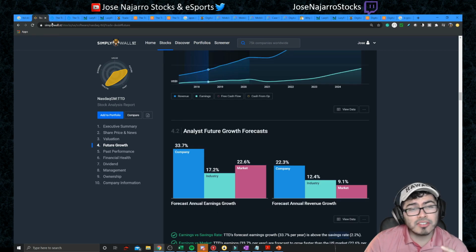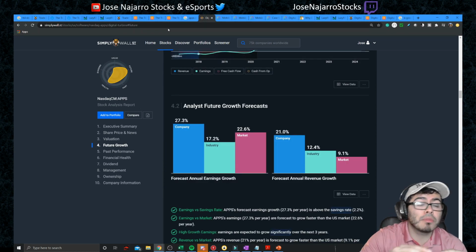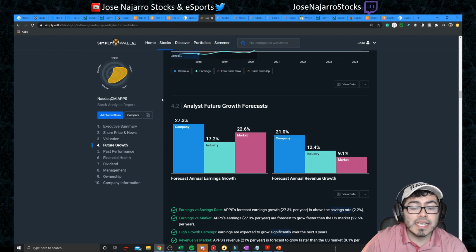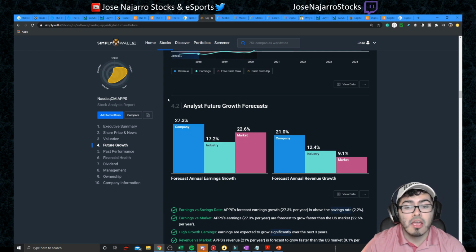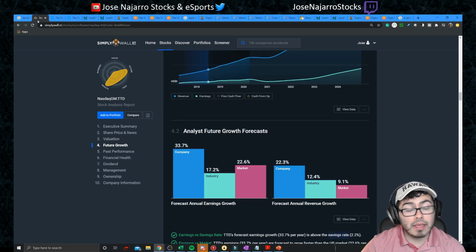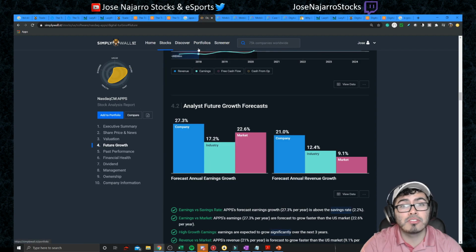Trade Desk actually has higher revenue expectations than Digital Turbine, which I find pretty interesting. Normally you find the business with smaller market cap to have a higher chance of growing faster in revenue. Next, if we take a look at earnings growth, for the next 5 years it is expected to be 27.3% on an annual basis, where the market is 22.6 and the industry is 17.2. Again, Trade Desk actually beats Digital Turbine in this as well, in both earnings and expected revenue growth for the next 3 to 5 years.